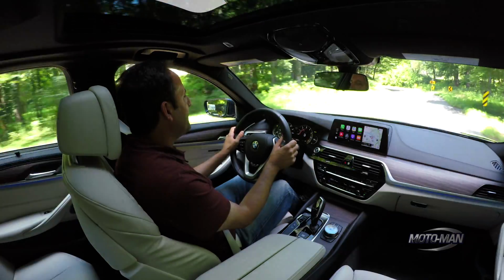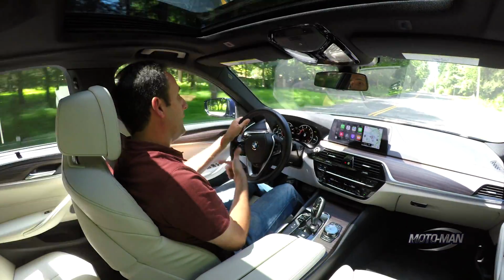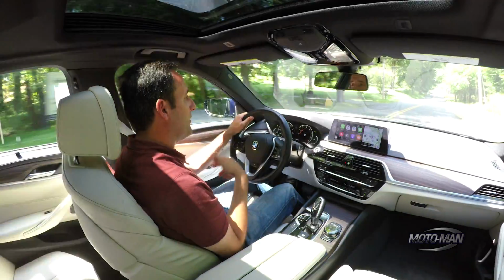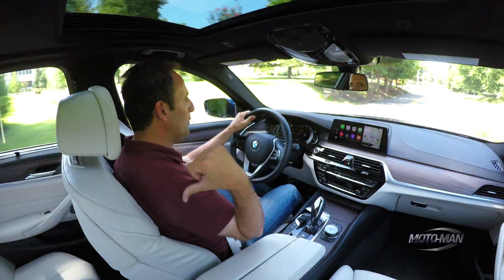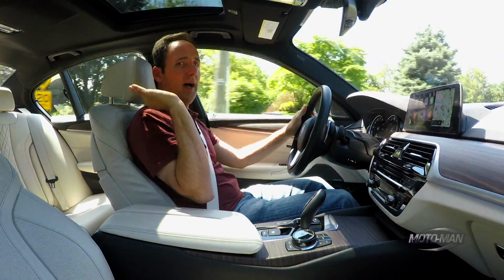Second are the seats fitted to this specific 530. They are an option. They are pricey. And they are the same ones that are fitted to a 7 Series standard. These are the comfort seats. So bolstering on the side, the extension on the thigh support here, and then the shoulder support is adjustable. So you can move the shoulder forward or backward depending on your body frame.